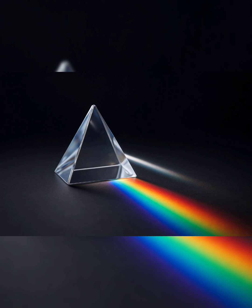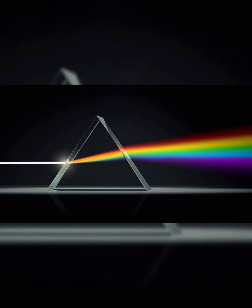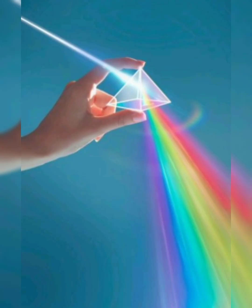Absolutely. So to really get a handle on this, we need to start with the absolute basics. What is a prism, fundamentally? At its core, a prism is basically a solid, transparent object. Think glass or plastic. It's got flat, polished sides, and it's three-dimensional. Often you picture the one that's triangular at the ends, like a wedge shape. Right, the classic triangle shape.